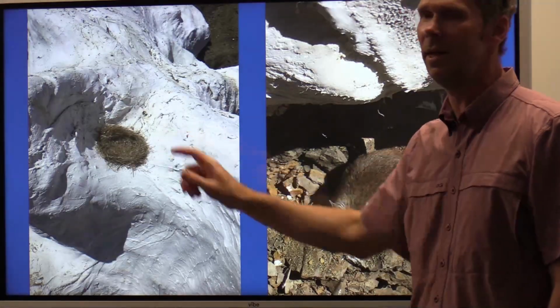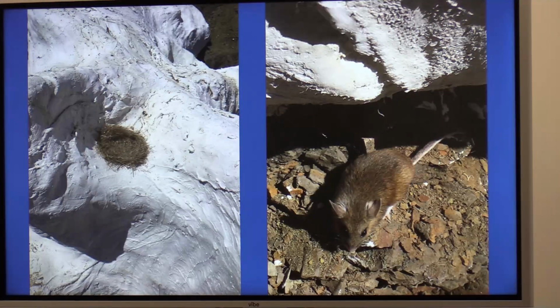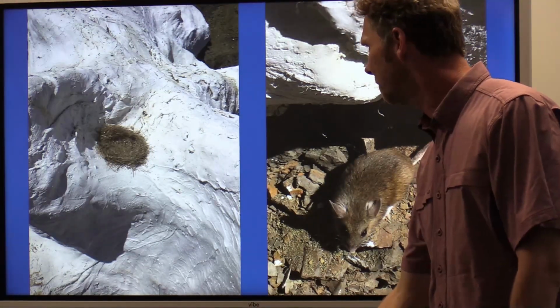This is the organism that made that nest. So we would follow him around and try to take a picture of him. Finally, one day he was cooperative and didn't get too freaked out. So that was kind of fun.